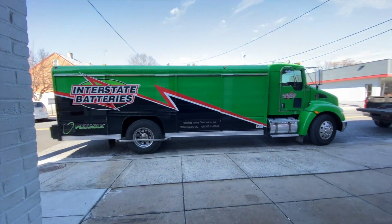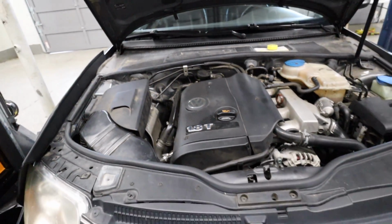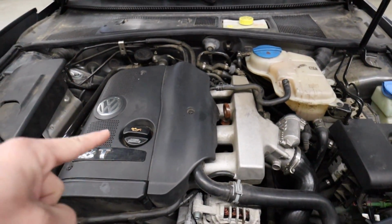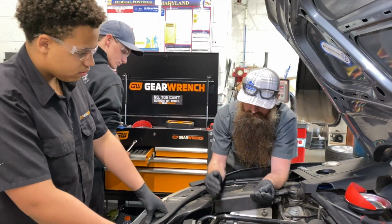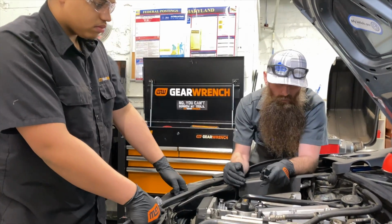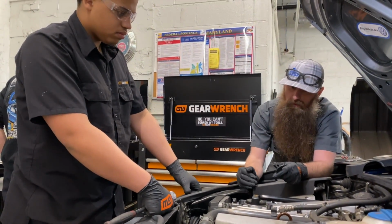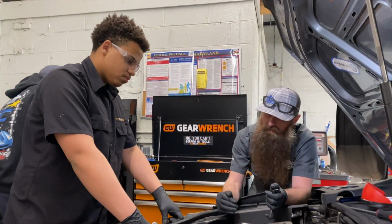Also, it's really cool because Interstate gives every car a brand new battery, so she's got a brand new battery in it as well. And we're going to get this old girl straightened up, cleaned up, freshed up, ready for her new family. This is also going to give you an idea of, hey, this is the right way to do it. And I think it's really important to know the right way to do it. Once you have that under your belt, then we can start looking at not ways to shortcut, because we're not really shortcutting, but ways to be more efficient.